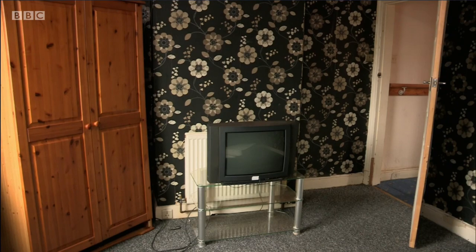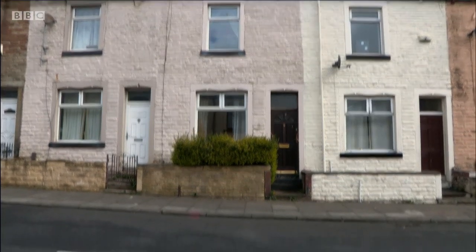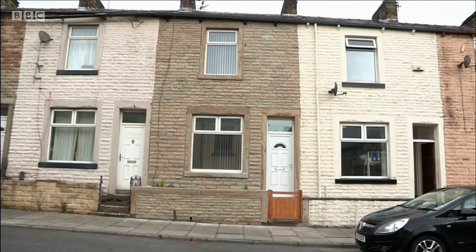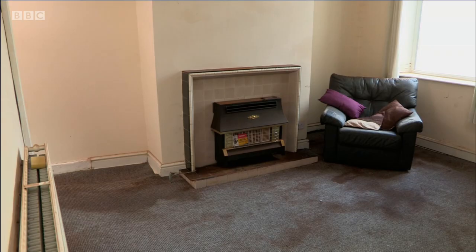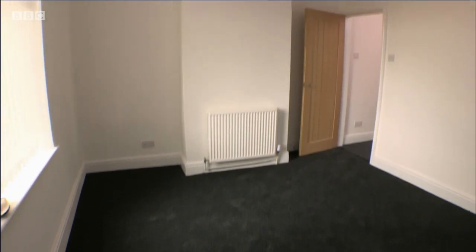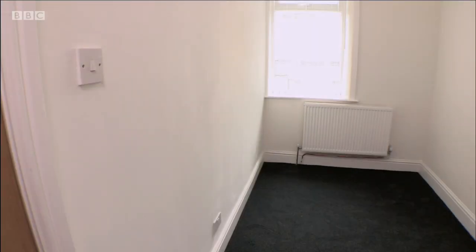They set a budget of 15 grand and a timescale of 6 to 8 weeks. Let's see how they got on. This place is looking good. Over to Tariq and Rafia to tell us what they've done.